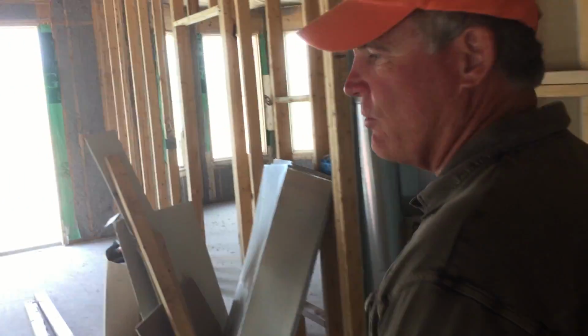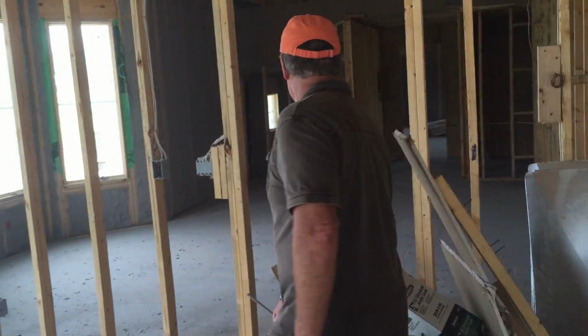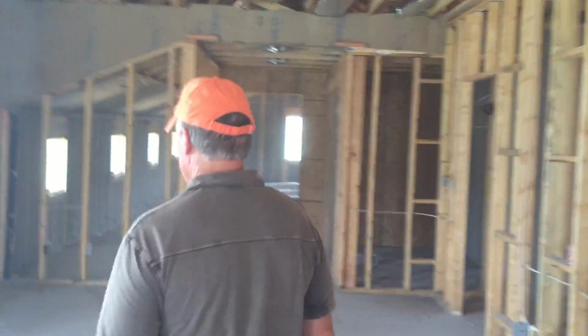You know, we talked earlier about the basements being above the garages. Take a look at this. This is the guest bedroom up here.